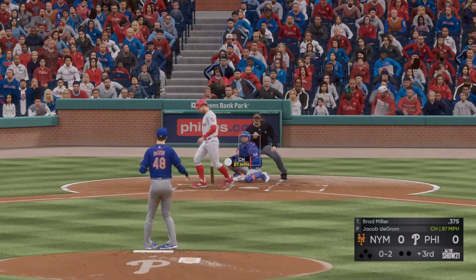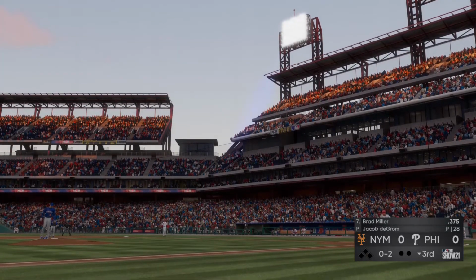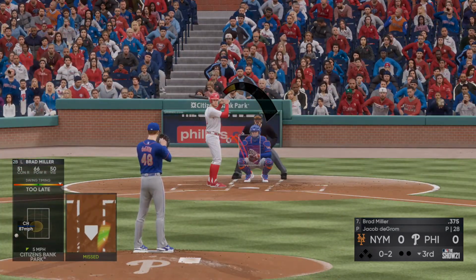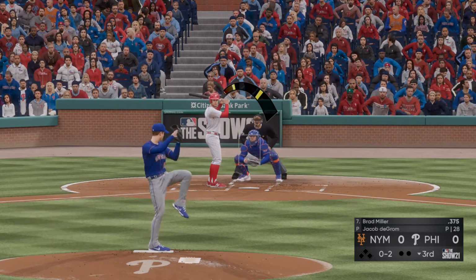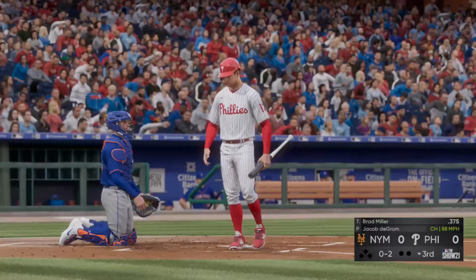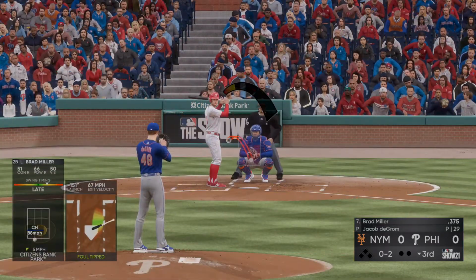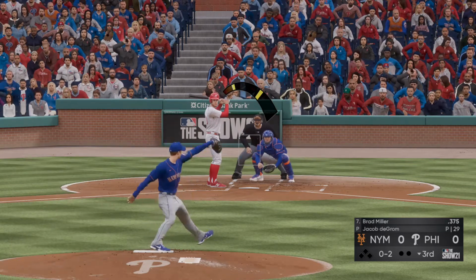Oh, and he looked like a caveman swinging a club on that one. It's 0-2 now. Oh, I love that pitch right there. Up and in. Jam. Sandwich. Protecting on 0-2, so we'll do it again. Into the windup and the pitch.